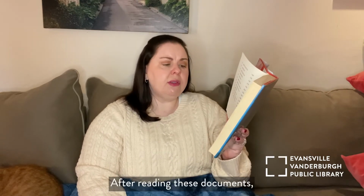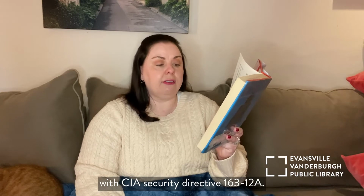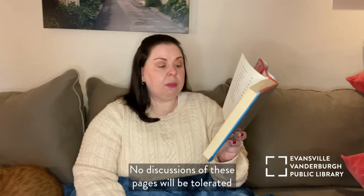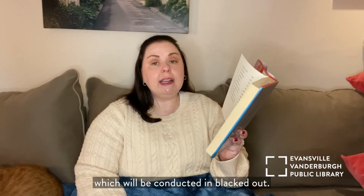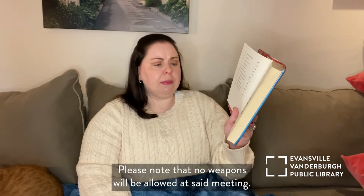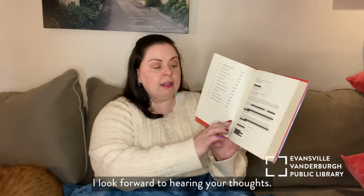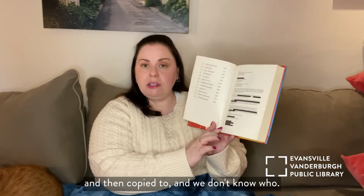After reading these documents, they are to be destroyed immediately in accordance with CIA Security Directive 163-12A. No discussions of these pages will be tolerated except during the review, which will be conducted in blacked out. Please note that no weapons will be allowed at said meeting. I look forward to hearing your thoughts. Blank, Director of Internal Investigations, and then copied to, and we don't know who.